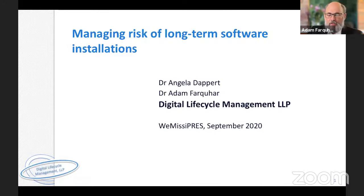I've spent 15 years or so with the British Library, where I founded its digital preservation team, founded the Open Preservation Foundation, led activities including the DPC award-winning Planets project. And this year, Angela and I partnered to establish Digital Lifecycle Management LLP, where we focus on digital preservation, but also AI, machine learning, and advanced technology applications.